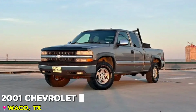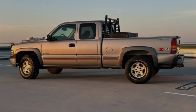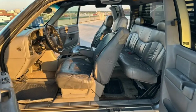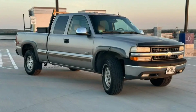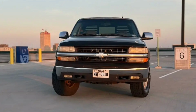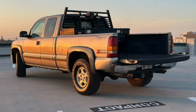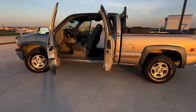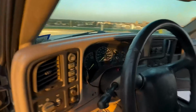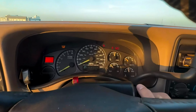Number 5. 2001 Chevrolet 1500, price $6,000. The truck is a reliable, road-ready daily driver featuring a sleek silver exterior complemented by a comfortable gray leather interior. Powered by a dependable 5.3L gasoline engine paired with a smooth automatic transmission, this truck currently shows 260,000 miles on the odometer. The vehicle has been well maintained with regular oil changes performed every 3,000 miles, rides on tires with plenty of remaining tread, and comes equipped with practical additions including a bed-mounted toolbox, a headache rack with cargo lights, and a custom dual exhaust system.